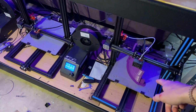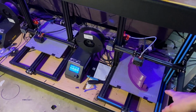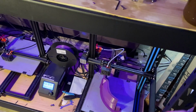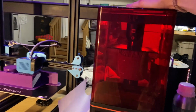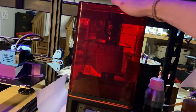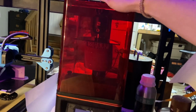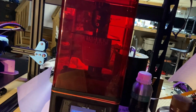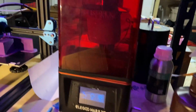So I've got that one printing a 140% scale helmet for a customer, which is huge, but I'm making it for him anyway. Then this is my Elegoo Mars 2 Pro. This is my resin printer. I opted for this one specifically for the build size. It's a little bit bigger than the Elegoo Mars, and it's also really cheap, so it was only like a $100 upgrade or whatever.